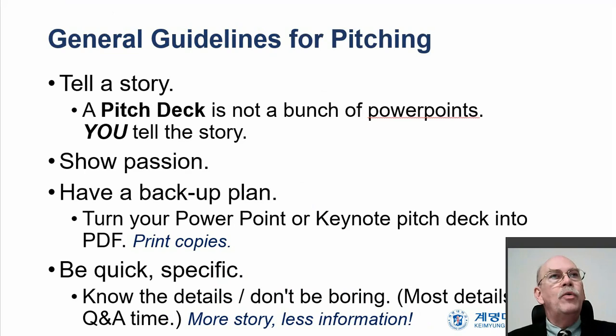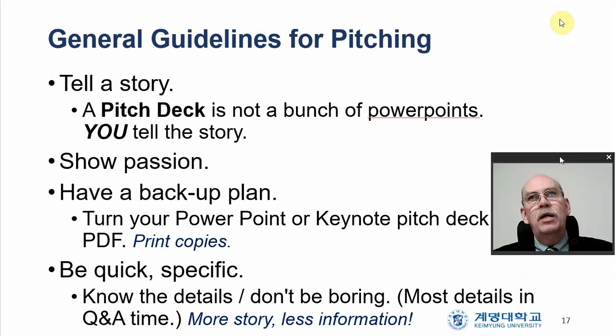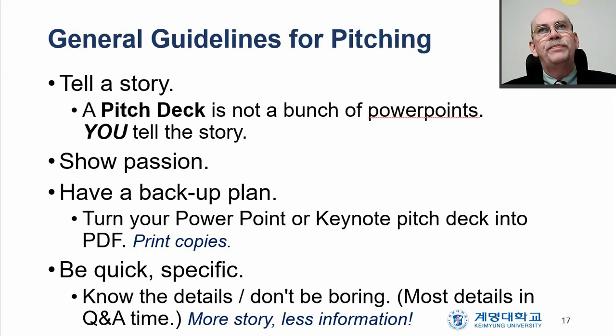All right. So, here we're going to talk about the general guidelines for pitching. Your target is not to show off a bunch of pictures. Your target is not to do some kind of production that makes your professor happy. Your job is to tell a story.